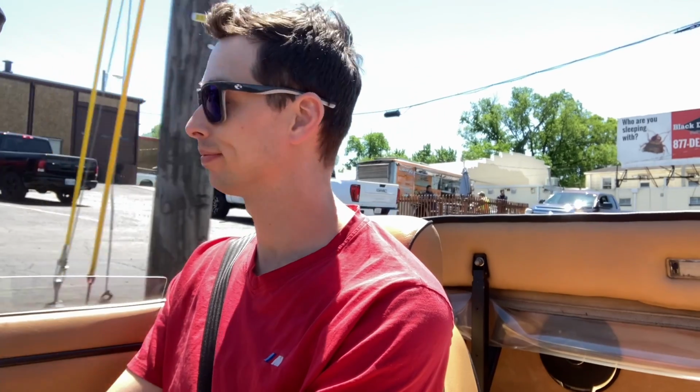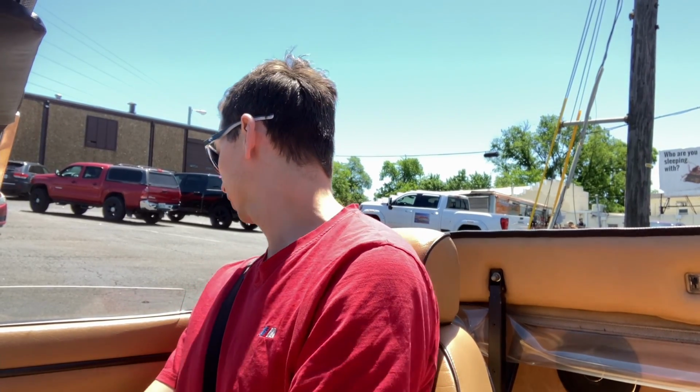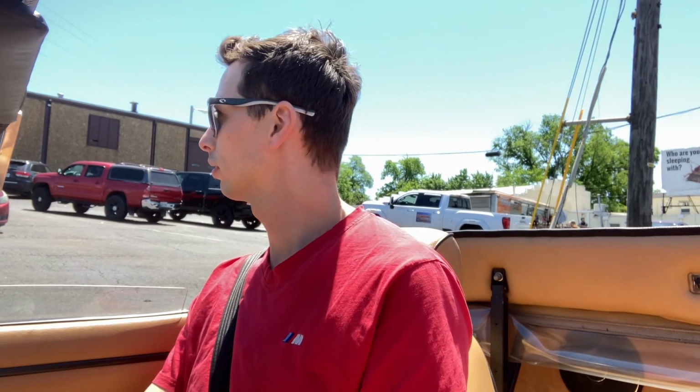Though there's a whole lot of cars in this city, you'd be hard pressed to find one that you'd feel cooler driving. This thing being right-hand drive on a sunny day with this noise, come on, what do you want? Imagine driving this when it was brand new.